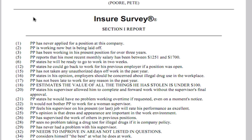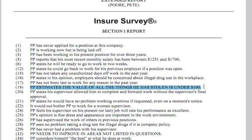Now, a time-saving feature of the Section 1 report is that if the survey deems any of these statements to be flagged, if you will, then they will be in all caps. So if there's something we really need to take a look at, you can bet that the information is going to be in all caps, like you see right here. So the survey noted that Pete estimates that all the values of all the things that he's stolen in his life is under $100. Well, good for him.